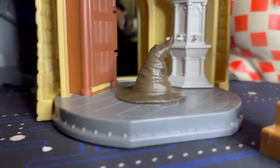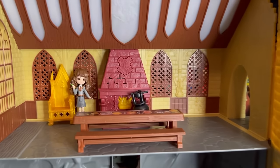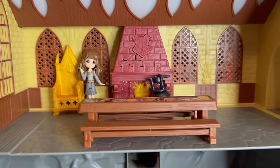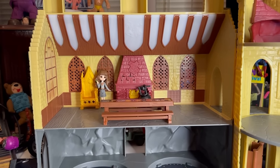It even has this magic hat. If I remember, doesn't this thing talk or something like that? I don't have the batteries in it, but if you push this button right here, this little chimney, I think has some different phrases and stuff that it says.